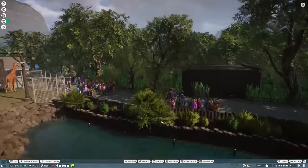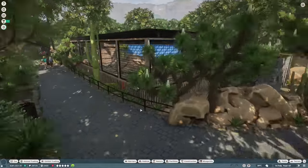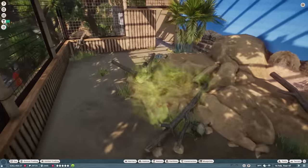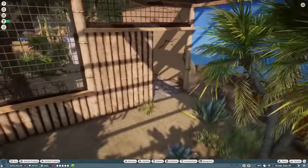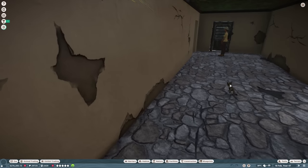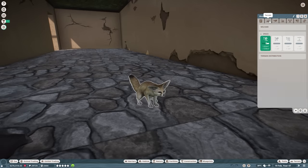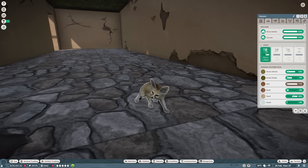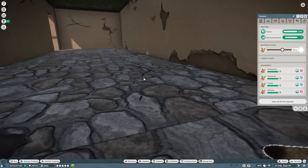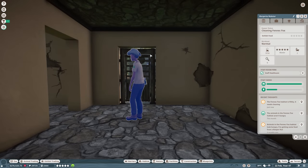All right, I actually want to check real quick up on our fennec foxes. They have enough space. They do really well. There's some spoiled food in here. Okay, there you are. I'm just curious, how many do we have in here right now? The space is definitely not an issue, but okay, there's another one. Packmates. Okay, see, so do we have 5 in here then?